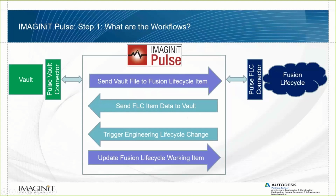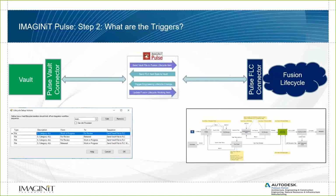You've got the two different systems on different sides. You've got what we call workflow sequences, where you describe data or a process that's moving data from one side to the other, or a process that's moving data from the other side back to the original side. Different things could trigger it. Step two is, what are the triggers? How do we say now it's time to send things?